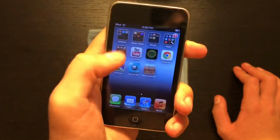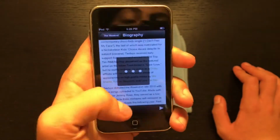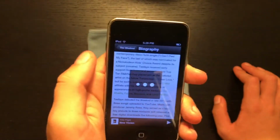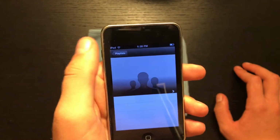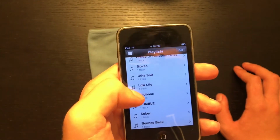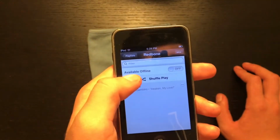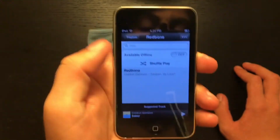Spotify works, unlike the iOS 4 version where you have to pay premium to stream. Although this streaming here is as horrible as the newest version is, it does not work properly. So if I want to play, for example, Redbone, it will sometimes play it, sometimes it will just shuffle a random song, like Sober right now.